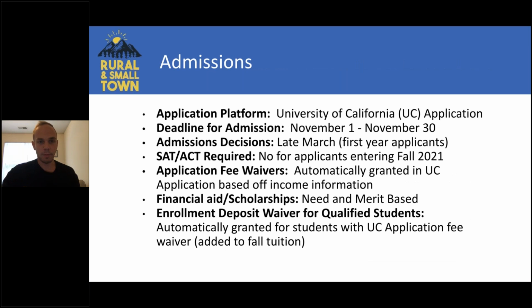All right, so the admission process. UCLA is a part of the University of California, or the UC system. So we, of course, use our own application called the UC application, which is completely self-reported. For the majority of our majors, we do not require or accept letters of recommendation, interviews, portfolios, or other supplemental information. Again, it is completely and totally self-reported. The application due date is between November 1st and November 30th.